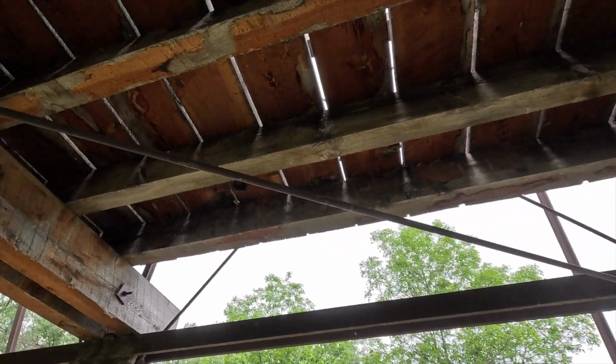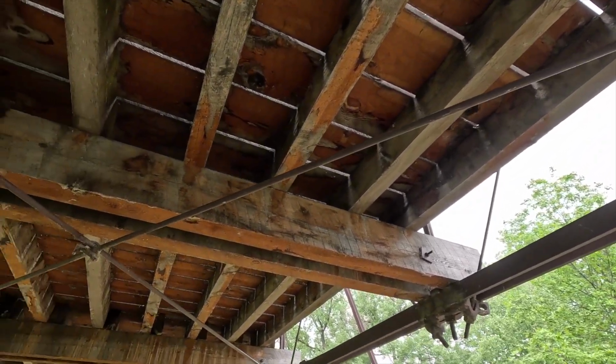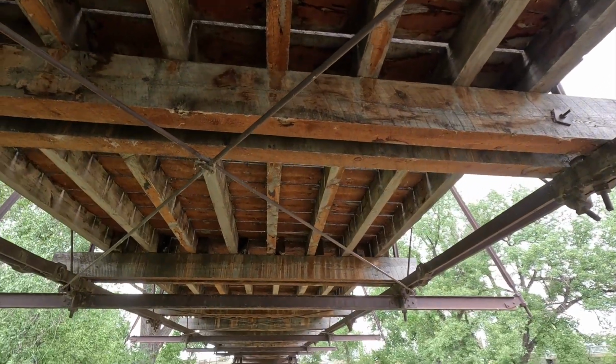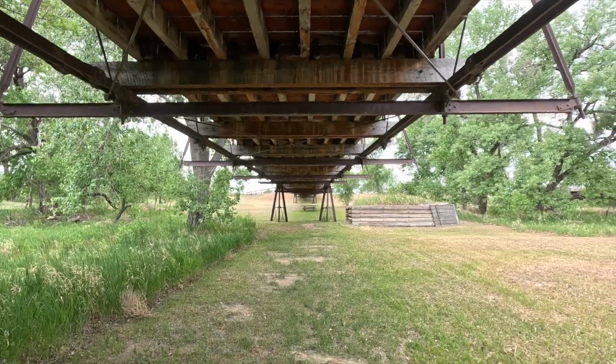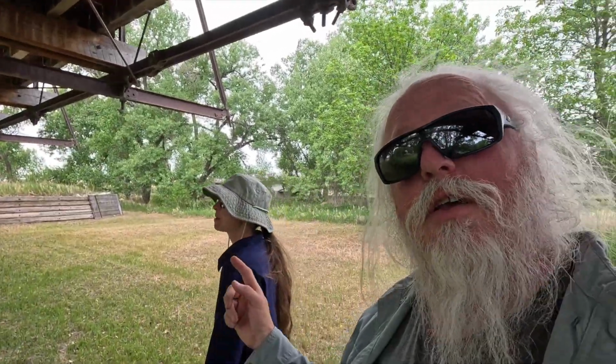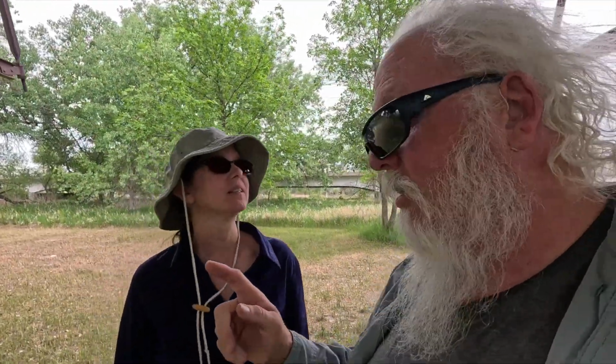This is all rough, old, rough cut wood. I guess I needn't have worried. They didn't get them from Home Depot. Melanie says we cannot get these from Home Depot. They're too straight. She's learned about Home Depot.